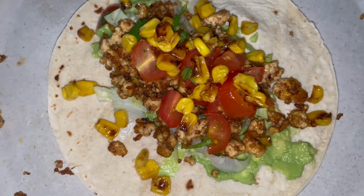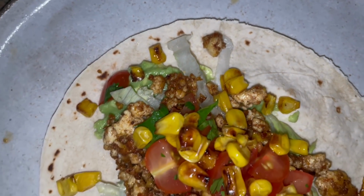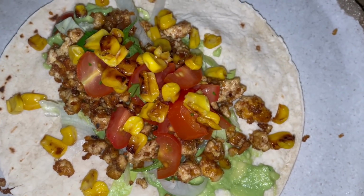So I ate 4 of these tacos, 2 soft tacos and 2 firm tacos. I had some tofu on this. I know, a little bit wild, a little bit different for me, but it was really yum.